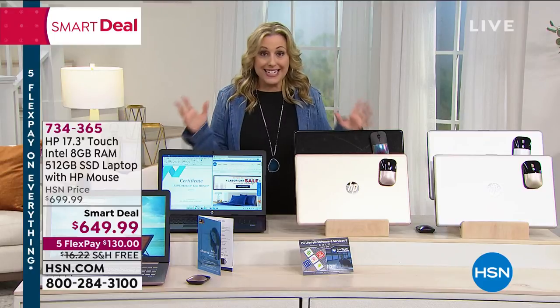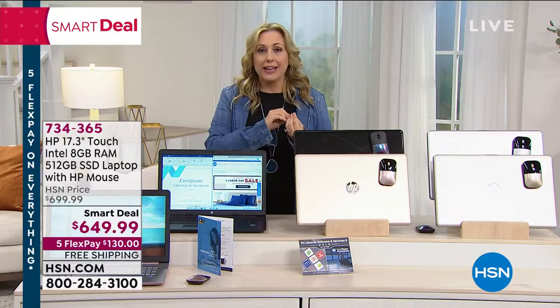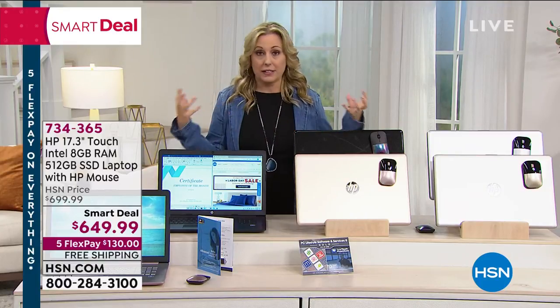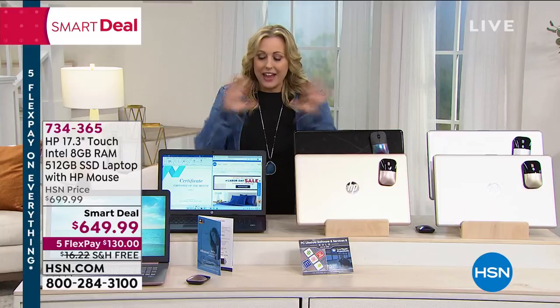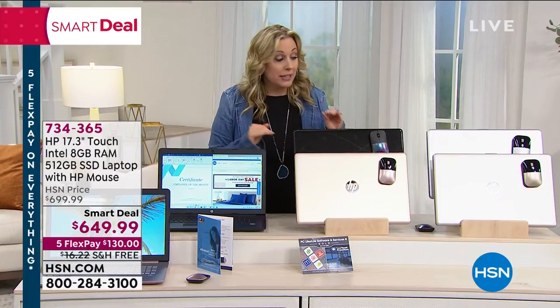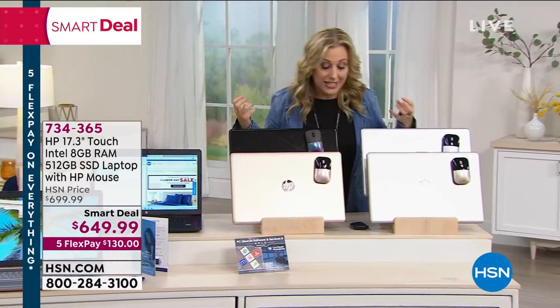I'm going to go through all the details about this, the largest screen we've ever had, the major brands, Intel, the latest processor. We've got HP, that's the number one laptop. And you've got the Microsoft system in this. It's everything you want in a laptop, and it's touchscreen. But let me go through the colors so that you can start ordering as we tell you the details.